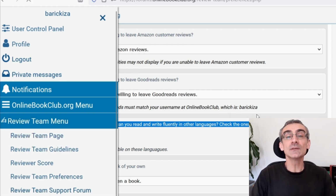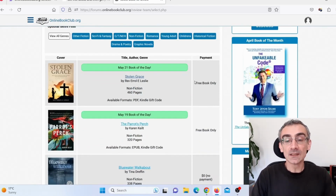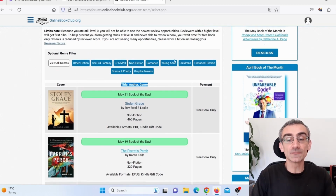And then here you will see books that you can review. And some of these books will actually pay you, but some of these books will be free, okay? And when you scroll here, here you can see payments. And here you can see title, author, and genre on each of these books. Here you can choose different genres.